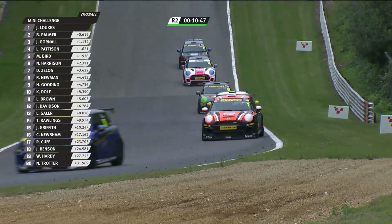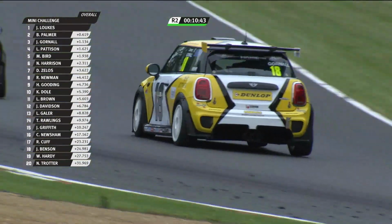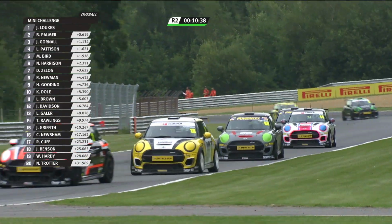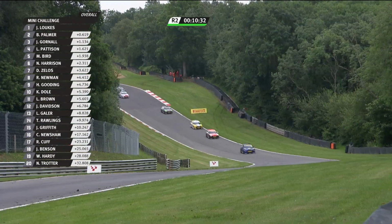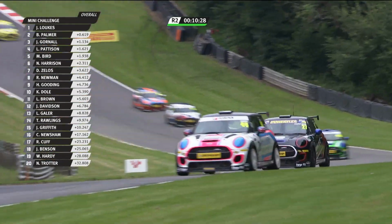Zelos, remember, is third in the championship as well, but a further 24 points behind James. So, at the moment, James Gornall is at least set to solidify his second place in the points, but whether or not he's able to close in on this man, Nathan Harrison, the championship leader, awaits to be seen. Harrison looks like he might be able to score more points out of this race yet. He's up behind Max Bird now.